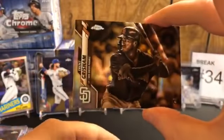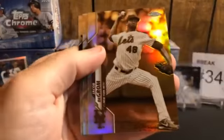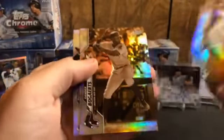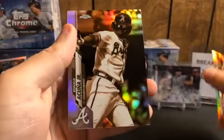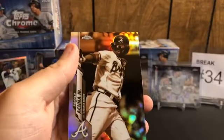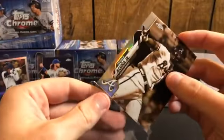Trent Grisham, that's a nice card. Trent Grisham, Padres. Jacob deGrom, Mets. Xander Bogaerts, going to the Red Sox. And another nice card, Acuña Jr., negative, going to the Braves.